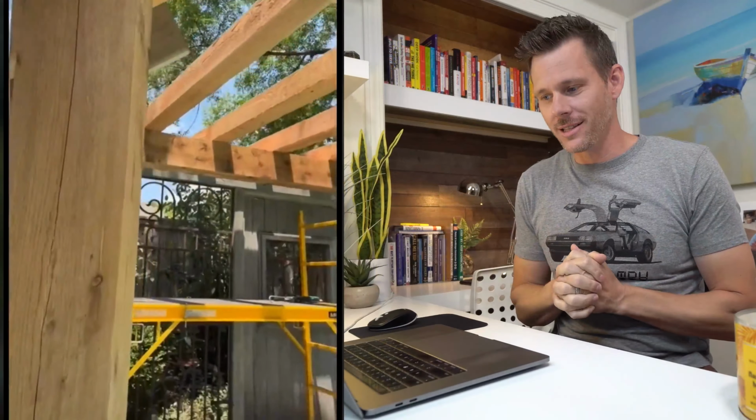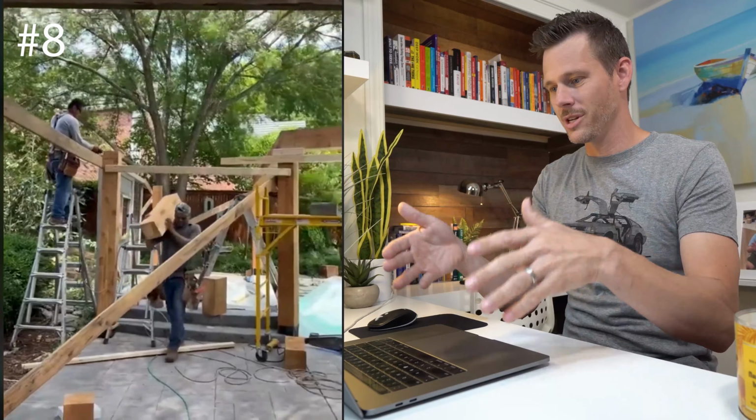The reason I selected this is I love the idea that they had this existing pool, they had the existing concrete, they had some walls, a spa, but they wanted to update it. And now you look at this thing, you got the beautiful lighting, you got the structure, they got some shade going on. I think we need to watch this again.